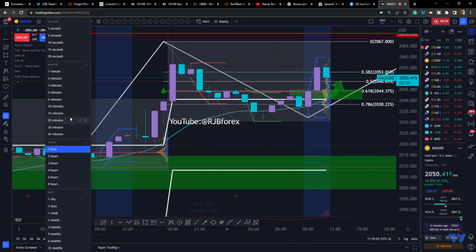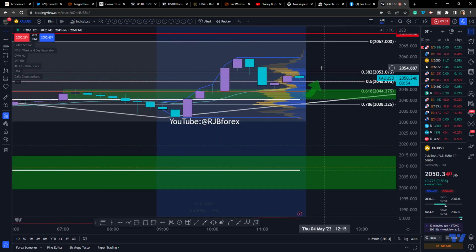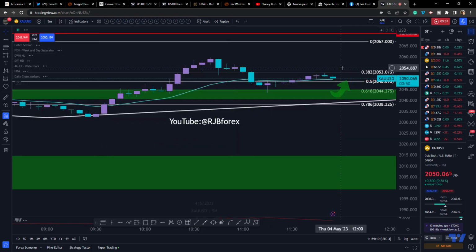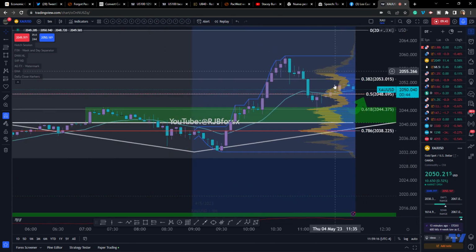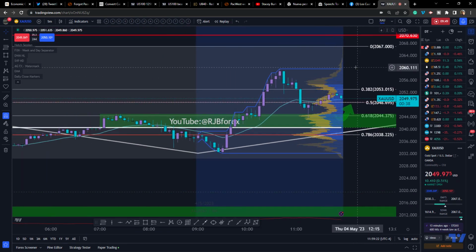So in terms of entry, you can do that on a lower time frame. You want to see bullish structure, something to lean against. You stop below for a possibility of a good trade up.